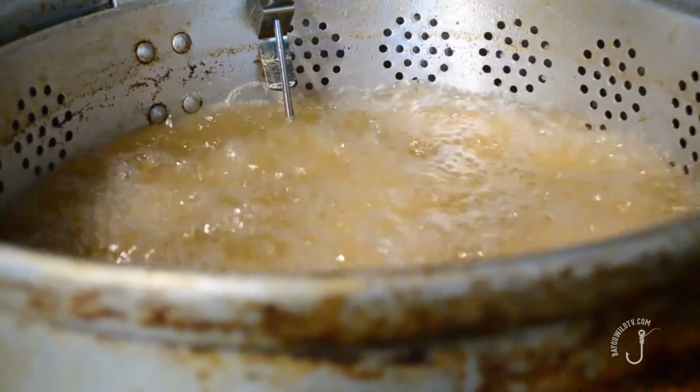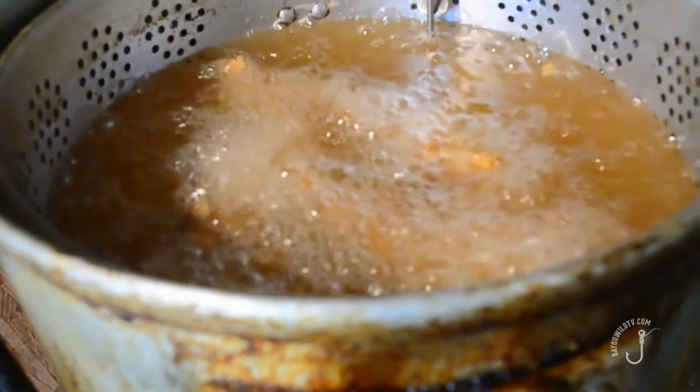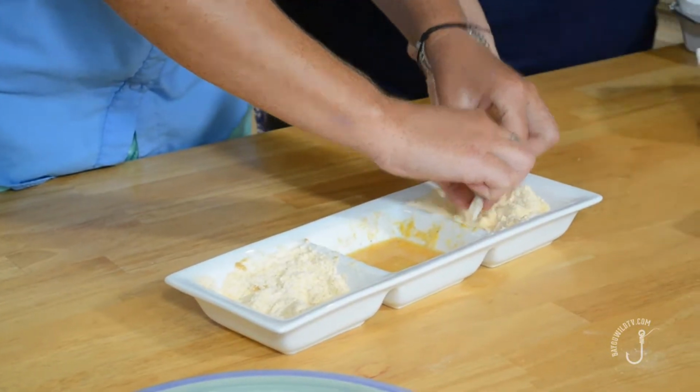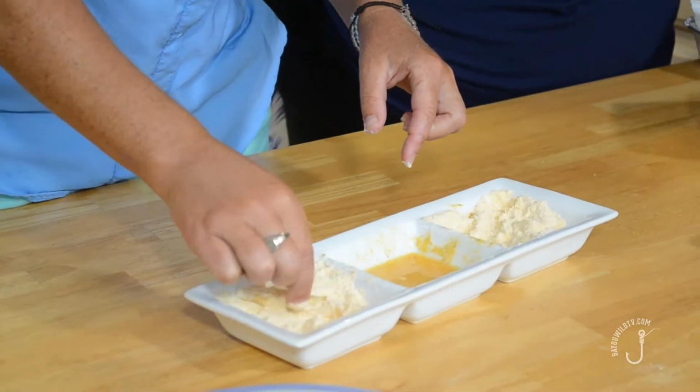I typically go 4 to 7 minutes at 375. They'll be floating up there, and then I'm going to start watching the color on them. Go dry, wet, dry. The reason we do dry, wet, dry is that you want that exterior dry to really cling onto the egg.